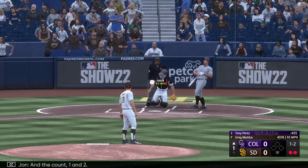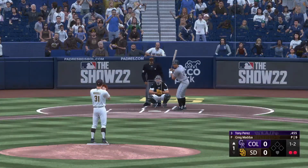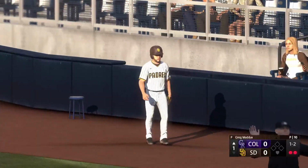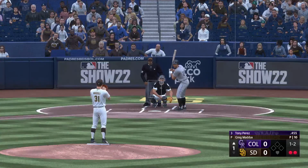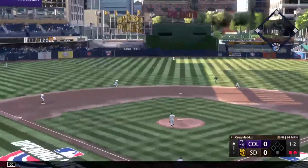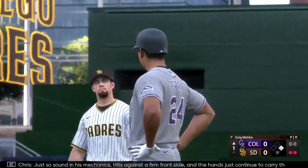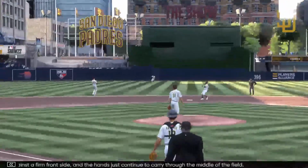And a count 1-2. And a pitch. That's ripped. Base hit. Sound in his mechanics. Hits against a firm front side, and the hands just continue to carry through the middle of the field.